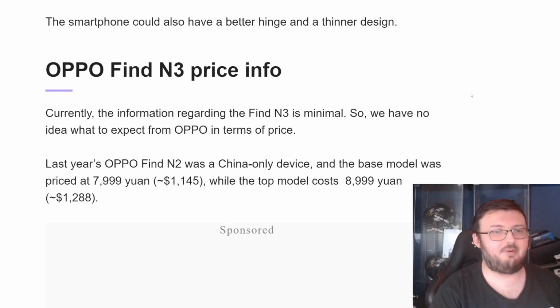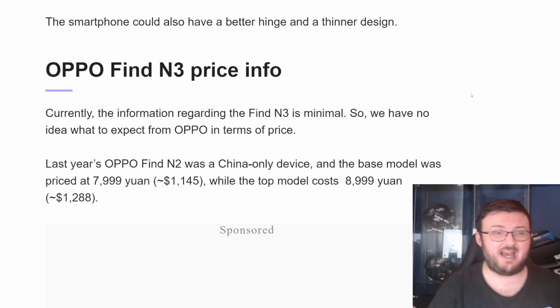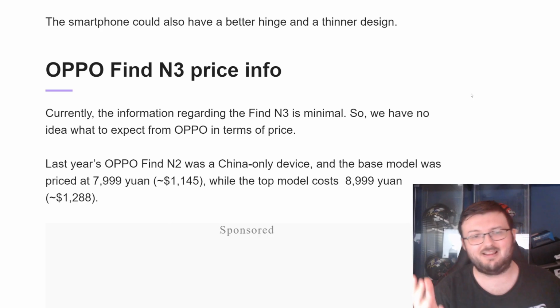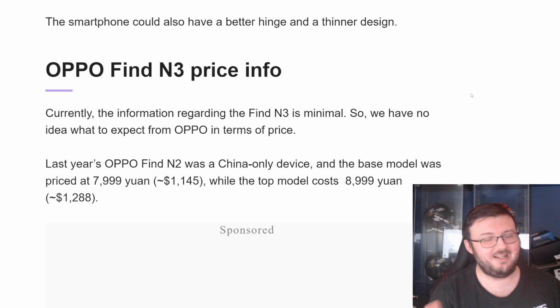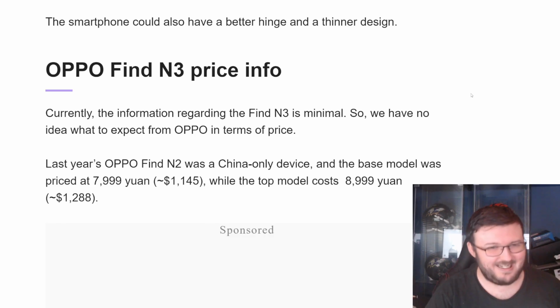The price tag will probably be pretty similar to what we can expect from Oppo, around $1,100 to $1,200 USD. Again, because it's really hard to find outside of China, you're not going to be paying the MSRP. You're probably going to be paying around $1,500, $1,600 if you buy from a third-party source like eBay or another website. So you're not getting MSRP.